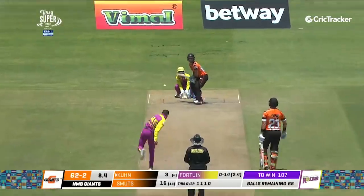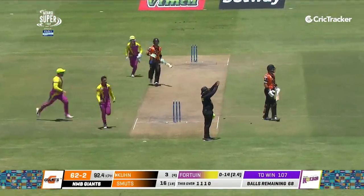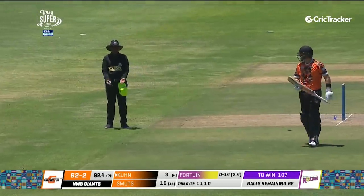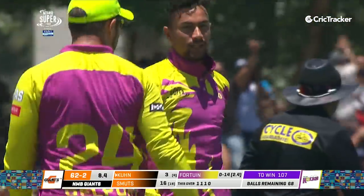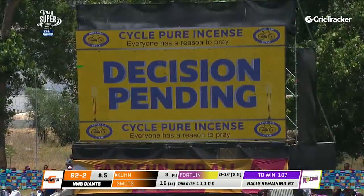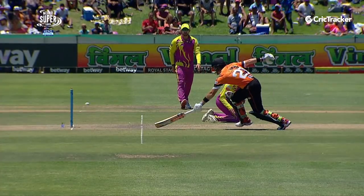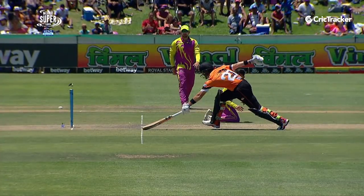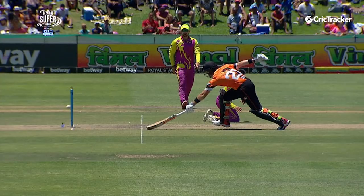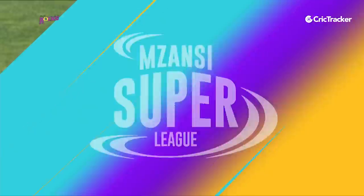I know Quinn will be under a little bit of pressure. Catch! Oh, is that a run out? How brilliant is that? Wow, you needed brilliance, the Rocks, and now you're firmly in this game. Talk about game awareness. Wow, he was alert. Oh, look at that piece of fielding. Brilliant. He's out. John Smuts. Always a big wicket. And Paarl Rocks back into this game.